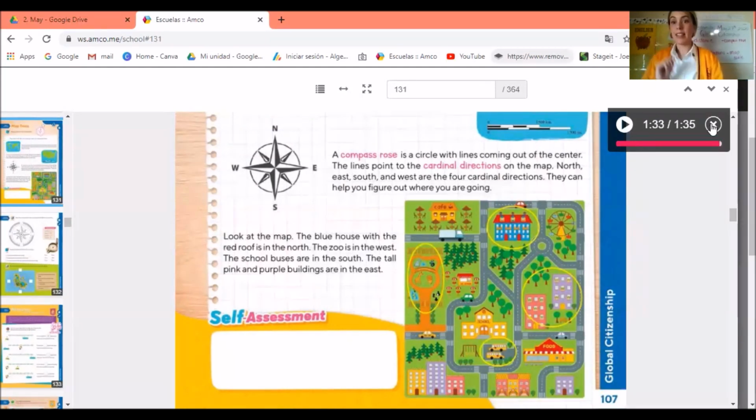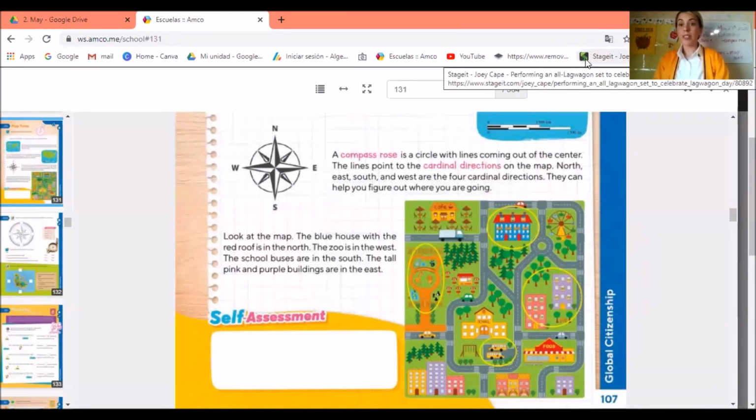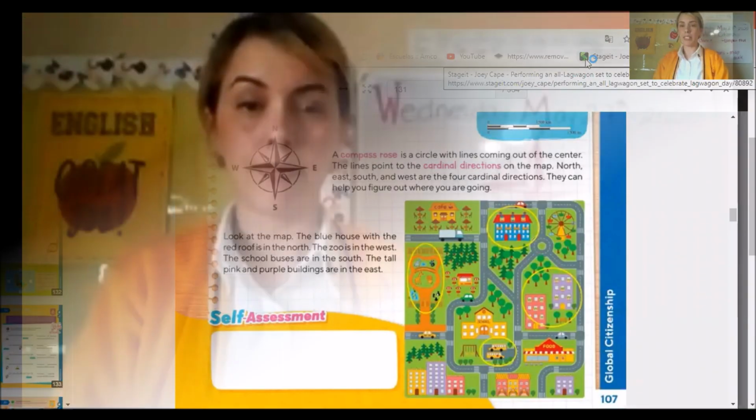Now that you listened, what are you going to do? We are going to read the story one more time, and each time you find a vocabulary word on the reading, make sure you circle it. Remember the vocabulary: distance, compass rose, cardinal directions, map, scale. Make sure you pause your video here so you have time to do it. Once you are ready, please make sure you answer the self-assessment section, all right?